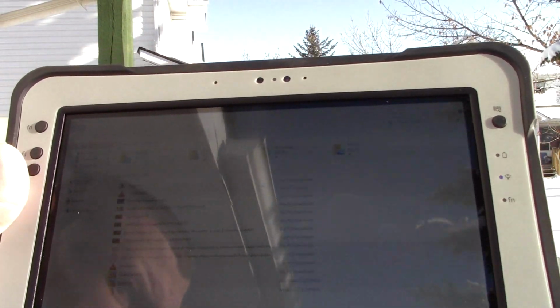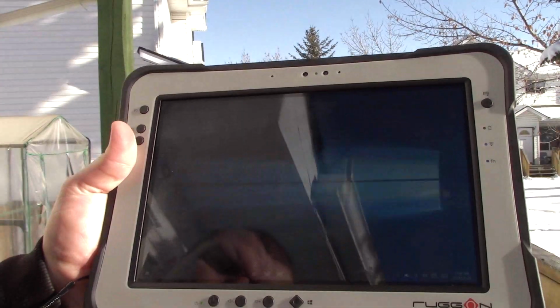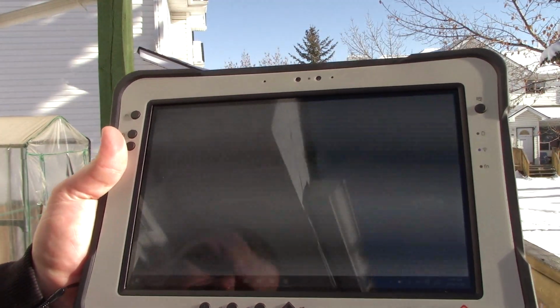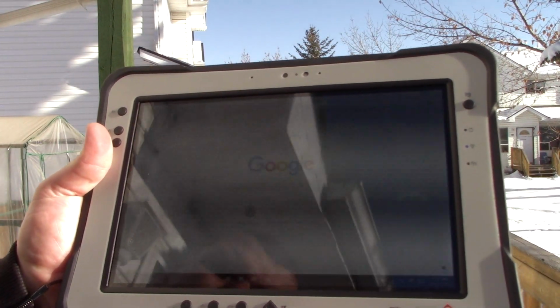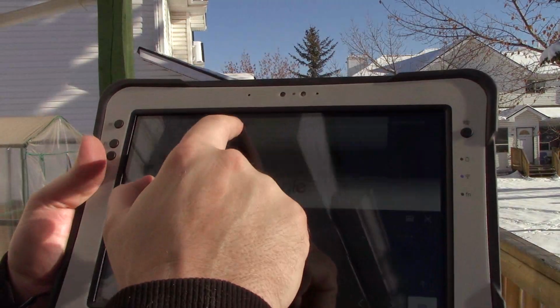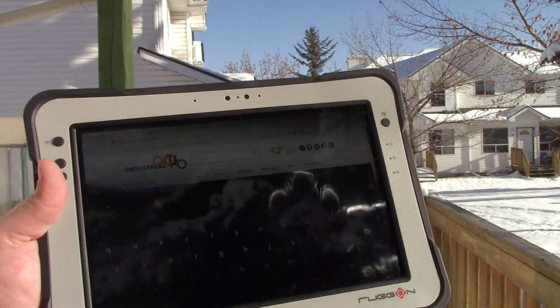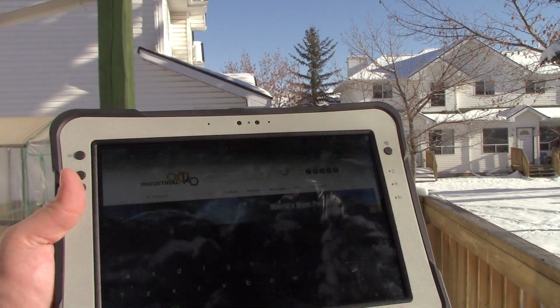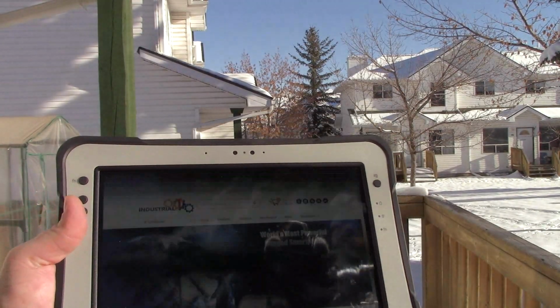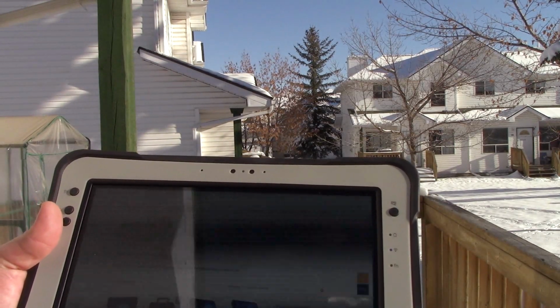So here's our screen at 1000 nits, and I don't know how the camera is, but I can see it perfectly fine. And if we go to the web, you can see totally fine under the sunlight, direct sunlight. All readable. Everything is fine.